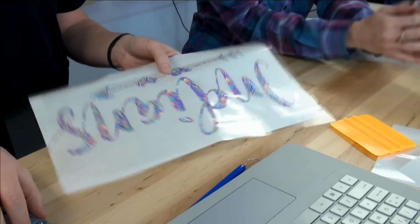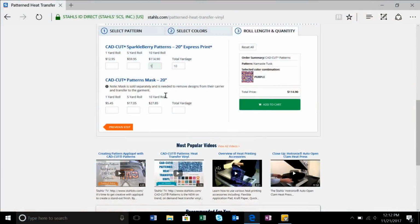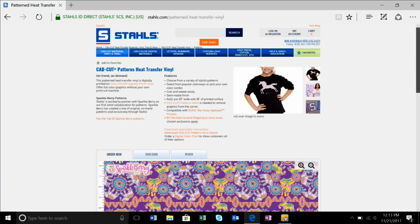And so just to go back to the website to make sure you know how to pick up mask for the product, basically the mask is sold by the roll. It's going to be listed right under the pattern material. So as you're adding your pattern of choice to the cart, you can get complimentary roll of mask, add it to your cart, and check out. Now, you do need to have an account with Stahls.com. It's very easy to set up the account if you haven't ordered from us before. Basically, you just go click in the top right-hand corner and register, and that's the process.